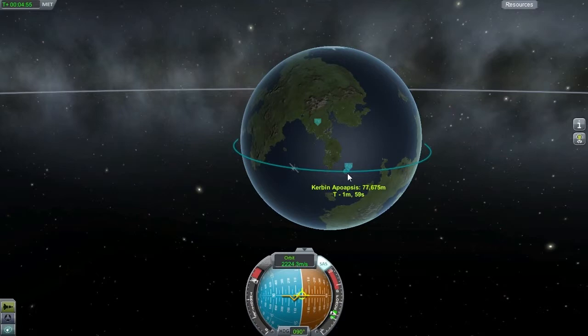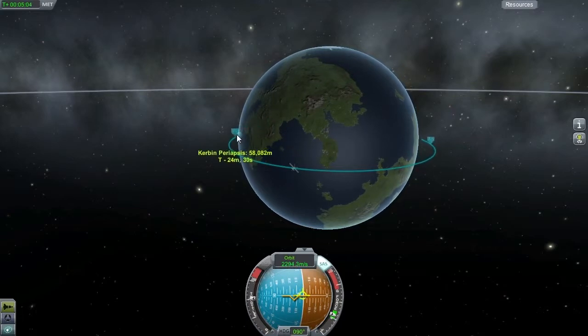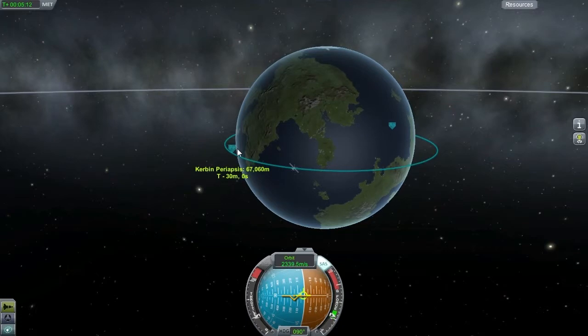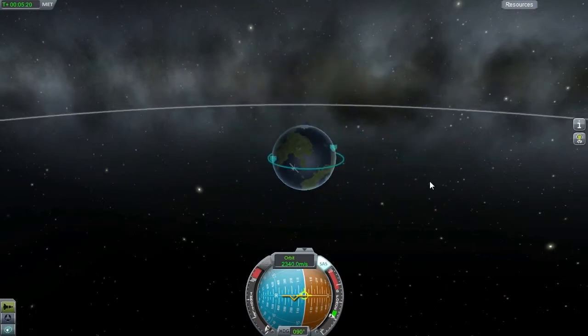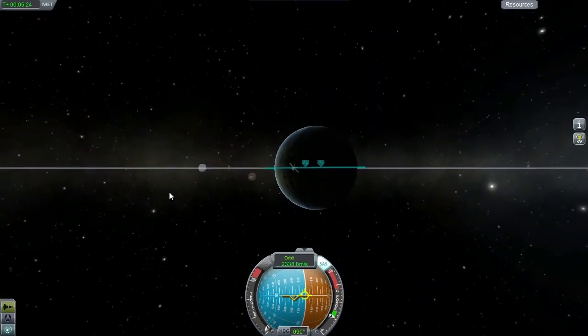Now we're going. Now we're cooking. There's our periapsis. So we want to watch the periapsis. Start throttling down, throttling down. Throttle down. Okay, I think that's good. 67,000 is pretty good. And then this is over here at 154. So a nice even orbit on the plane of the Mun.